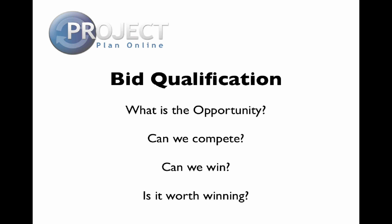Can we win? So once we've decided we could be a legitimate contender for the work, we need to be realistic about whether we can actually win. Putting forward a legitimate proposal is one thing, but our goal is to win. So we ask, can we compete on price, quality, schedule, and do we have a relationship with the client? And importantly, does someone else have a better relationship with the client that could exclude others?